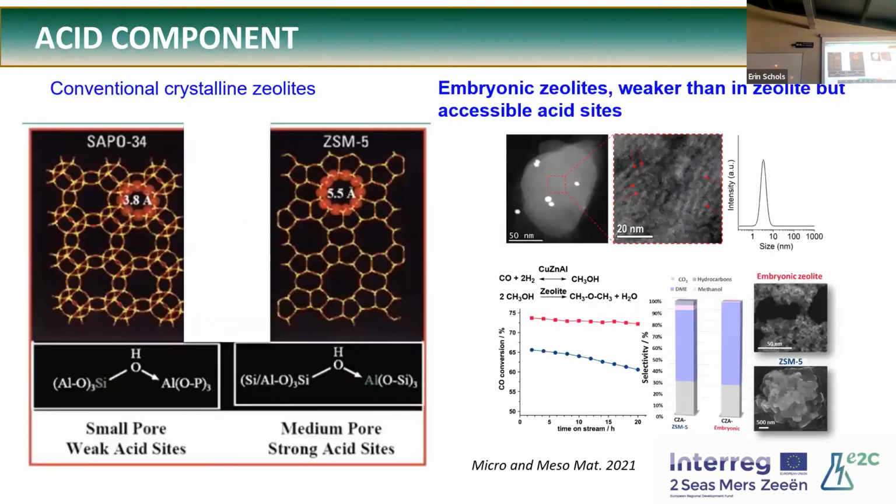Here are the zeolites, ZSM5 and SAPO 34, which I think many of you know. SAPO 34 has a small pore and weak acidity, and ZSM5 has a larger pore. For SAPO the pore is 3.8 angstrom, for ZSM5 5 angstrom, with medium or strong acidity, while SAPO and such have weak acidity. But it's normally sufficient for dimethyl ether synthesis.